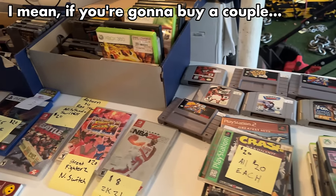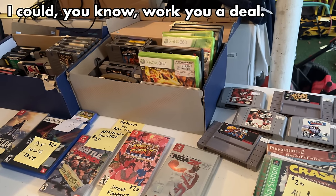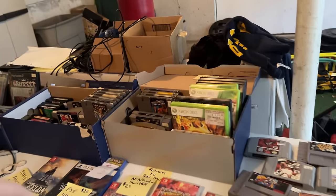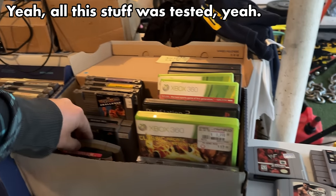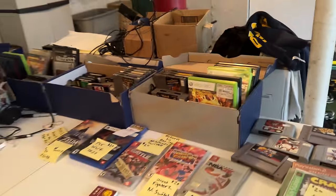Yeah. These are, I mean, if all you're gonna buy is a couple, I can help. I'll be, you know, working a deal. Okay. Package deal or whatever. I'm just curious on the older stuff, were they tested already? Yeah, all this stuff was tested. Okay. I mean, unfortunately, the Nintendo and the Super got sold, so I don't have it.